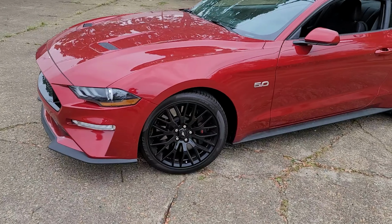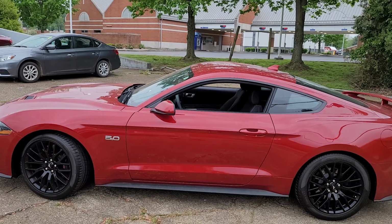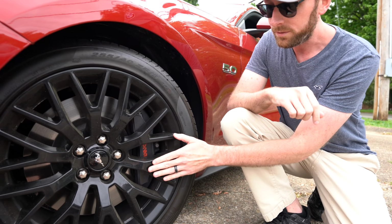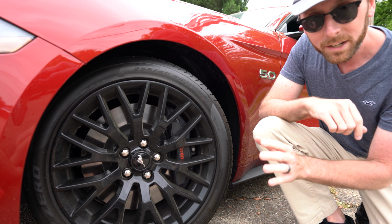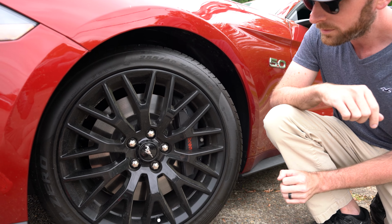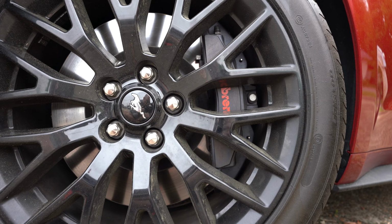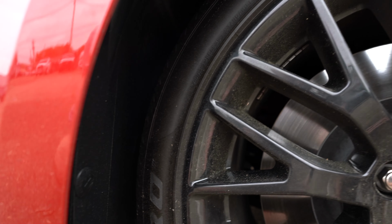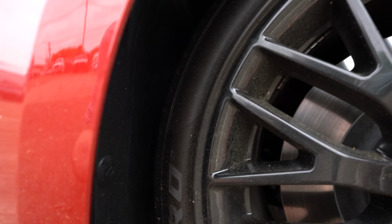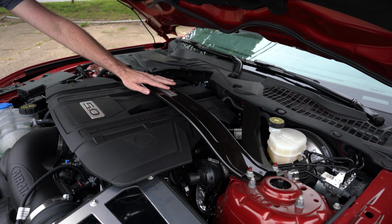But the biggest question is what comes on the Performance Package 1 that you don't get on a standard GT. For starters, you get these 19-inch gloss black rims, which look phenomenal with the red on this particular Mustang, which are covered by those sleek Pirelli P Zero tires, which are perfect for the summer. We also get upgraded brakes to the 6-piston Brembo brake calipers for extra stopping power. We also get a large strut tower brace under the hood that looks and feels very solid.